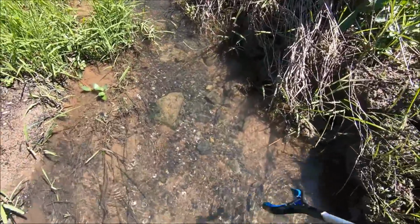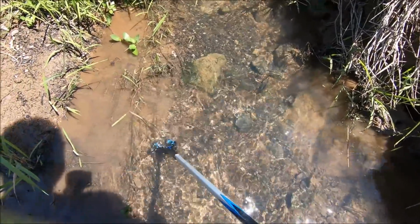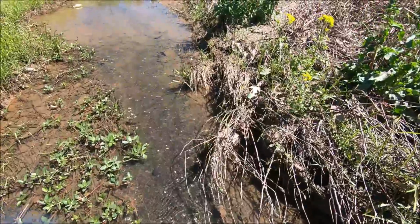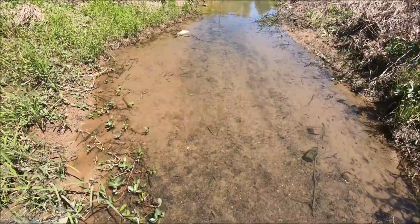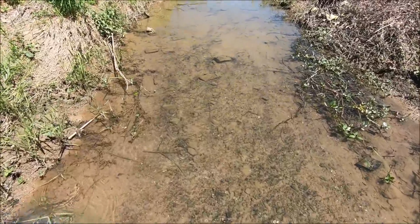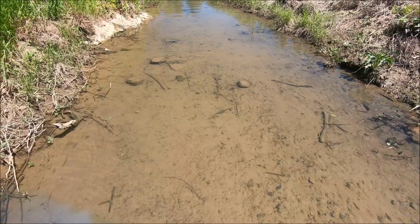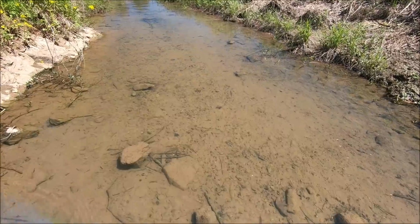There's a lot of mussels in this creek. Now, of course, the raccoons have harvested all the soft stuff in the middle, but it's a good sign. They're usually buried up anyway. I'm surprised you haven't seen a snake yet.